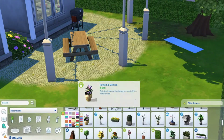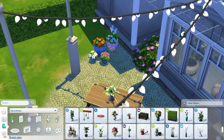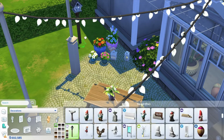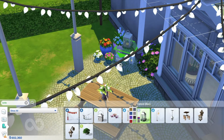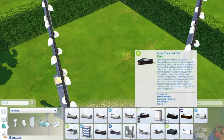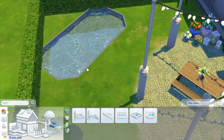But I made this semicircle of these poles with the lights on, and at nighttime it looks so cute. There's gonna be screenshots of it. I could just imagine sitting out with friends and having a couple of drinks, or because there's a grill as well, having some hot dogs or burgers and just having a really nice time. I totally fell in love with this idea. I really want this someday when I get a house. I really want this because it's so nice.